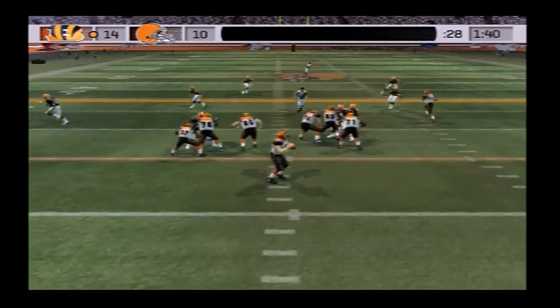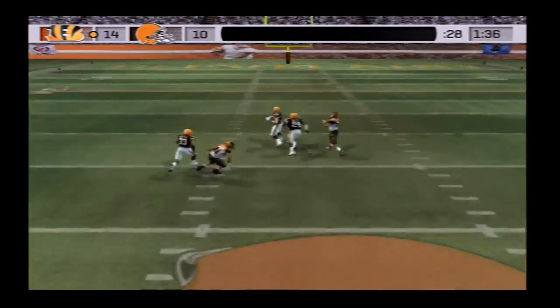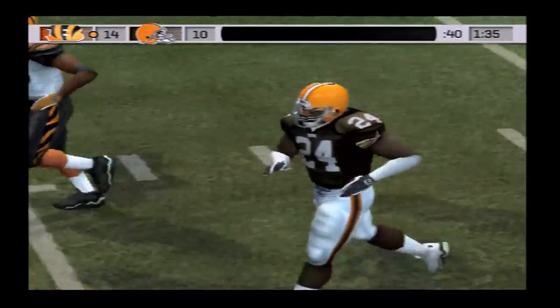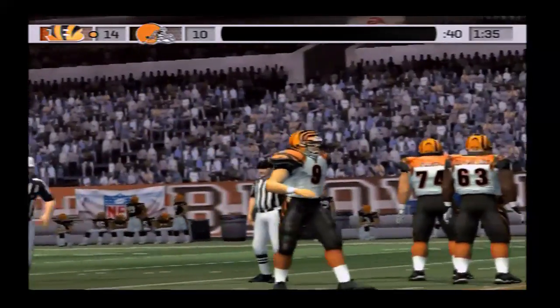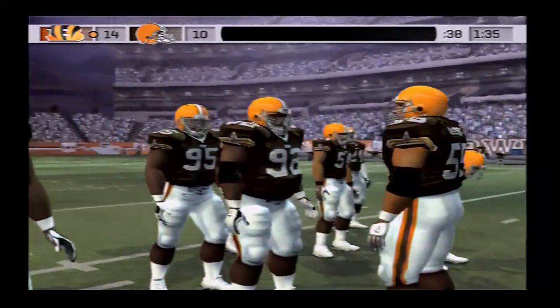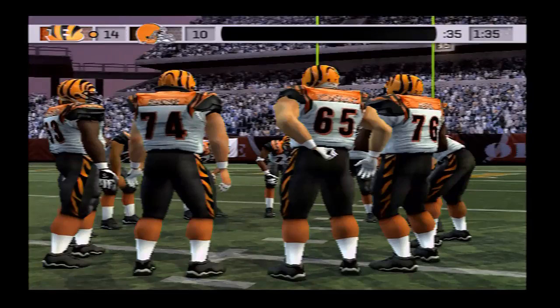Palmer from the shotgun. Drops back. Deep throw. Incomplete as the defender knocks it away. I really like this defense. They're very disciplined, whether it's keeping containment on running plays or following their receiver all the way down the field in pass coverage. Johnson was his intended target.